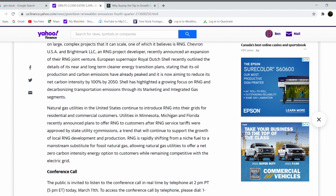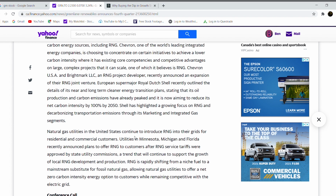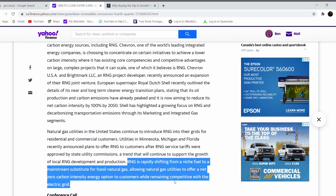Natural gas utilities in the U.S. continue to introduce RNG into their grids for residential and commercial customers. Utilities in Minnesota, Michigan, and Florida recently announced plans to offer RNG to customers after RNG service tariffs were approved by state utility commissions, a trend that will continue to support the growth of local RNG development and production. Renewable natural gas is rapidly shifting from a niche fuel to a mainstream substitute for fossil natural gas, allowing natural gas utilities to offer a net zero carbon energy option to customers while remaining competitive with the electric grid.